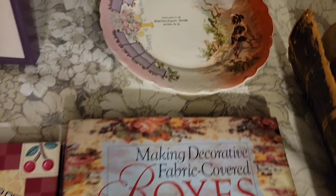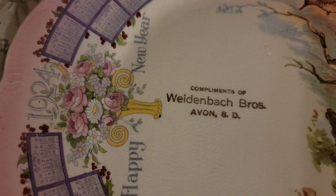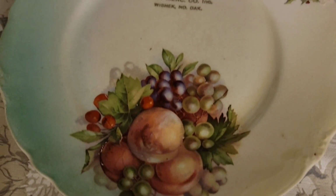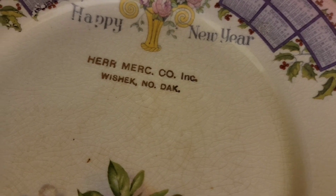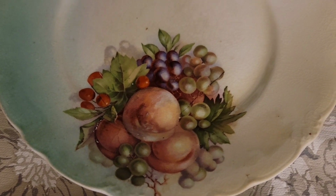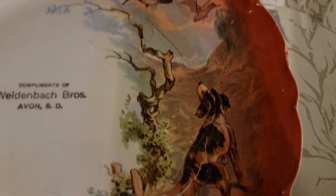Let's see. Okay, I'm going to go down my list here, which means I'm going to jump up here to the plates. I have two 1924 calendar plates. So the calendar portion is that little bit on the top there. But both of these, 1924, and they were made in East Liverpool, Ohio. Now this one has fruit. And this one has like a dog hunting scene.